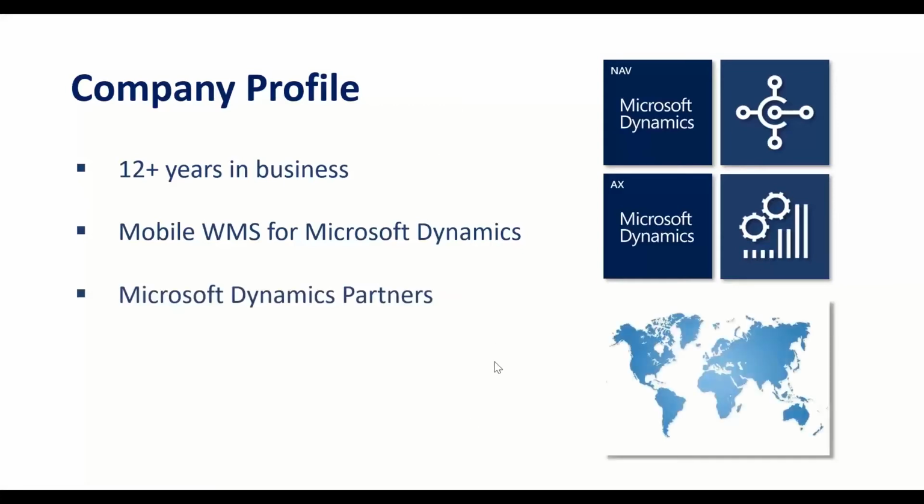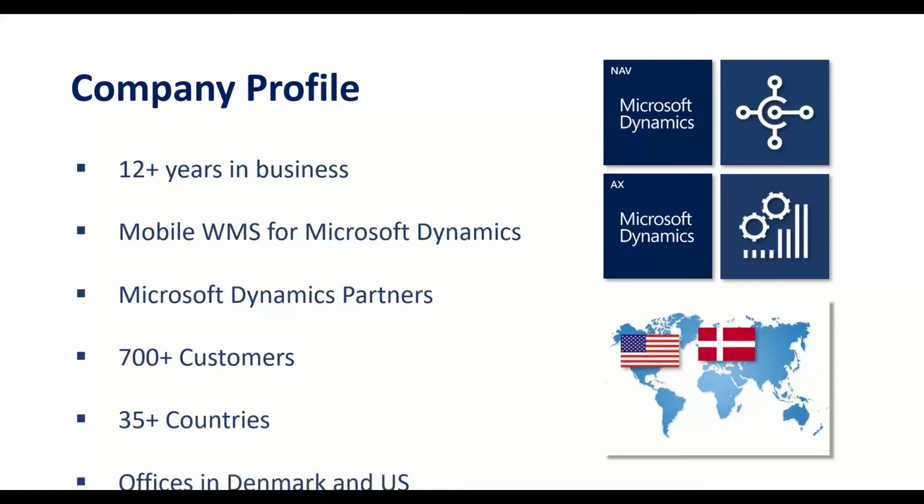We, of course, are a Microsoft Dynamics partner. We've got over 700 customers across the world. We're actually in 35 different countries at this point. We are headquartered in Denmark, but we've got operations all over the world. I sit in our US office in Tampa, Florida. Here in this office in the US, we support the entire country of the United States, as well as Canada, Australia, and New Zealand. So we've got our hands in a lot of different areas across the country.